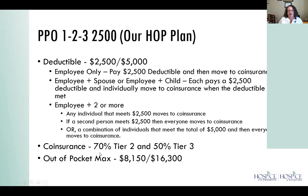So the next step of our PPO 123 plan is the co-insurance. Insurance does pay 70% of tier 2 and 50% of tier 3, with our out-of-pocket maximums for employee only being $8,150, and then for employee plus coverage, that's employee spouse, child, children, or family, being $16,300.